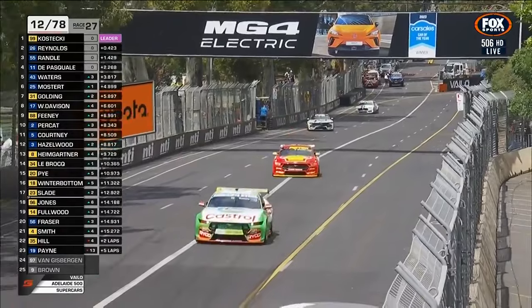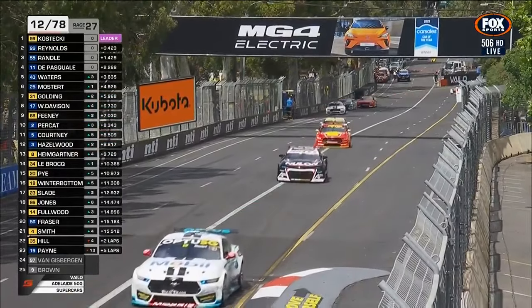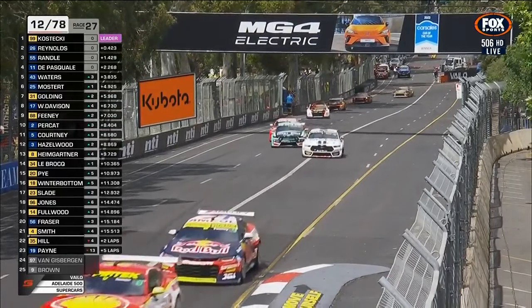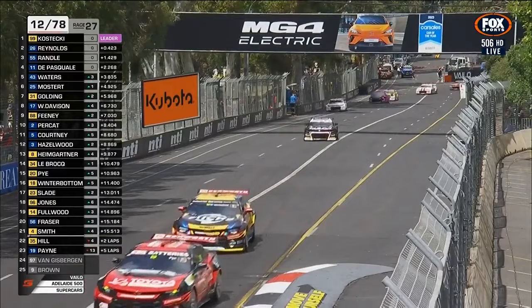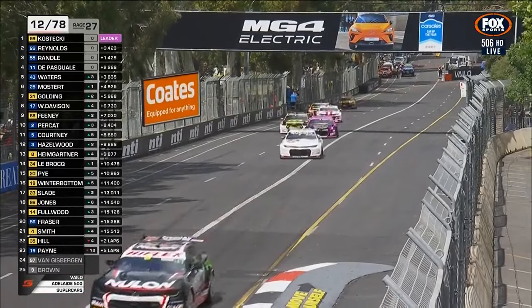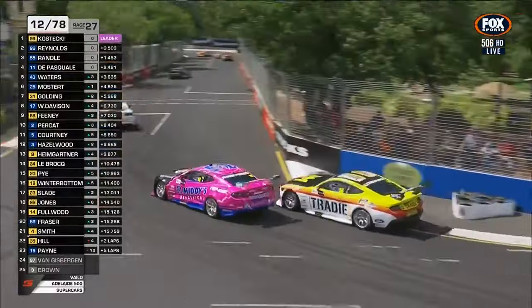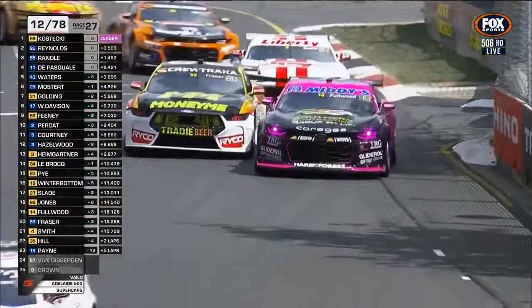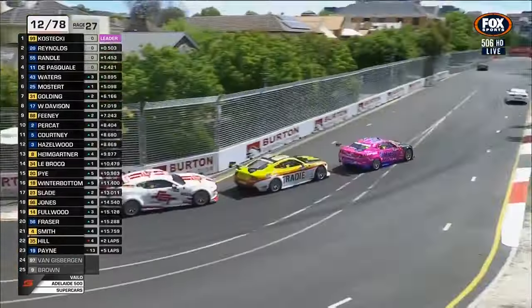.4 of a second officially on the computer timing, that margin between Kostecki and Reynolds. Randall just drifted ever so slightly, and he's not far away from Di Pasquale. Been one or two little battles back in this group as well that have now resolved themselves. Things just settling slightly. Declan Fraser having a look up on the inside of Bryce Fullwood. Problem with that is that it doesn't translate when you get to turn five.